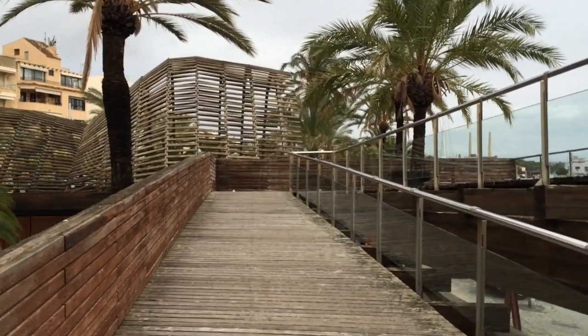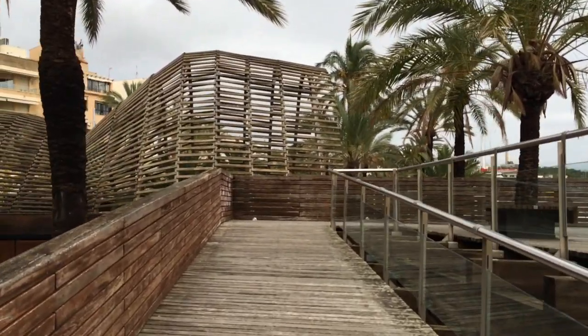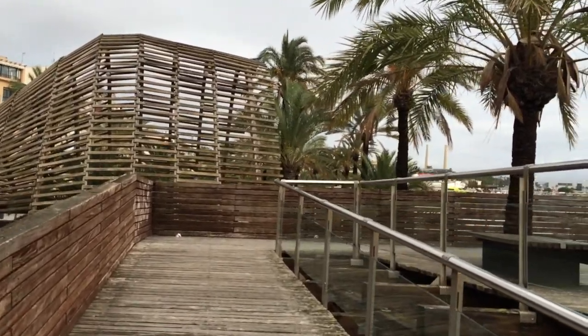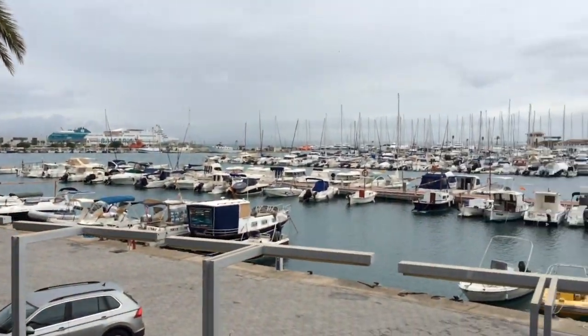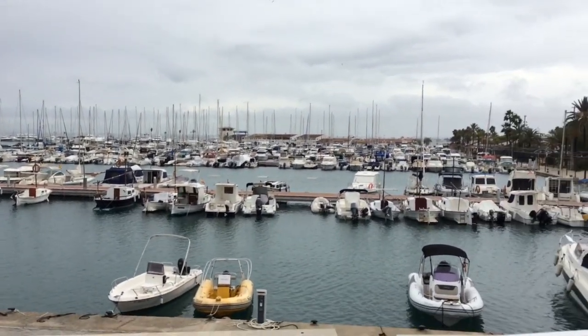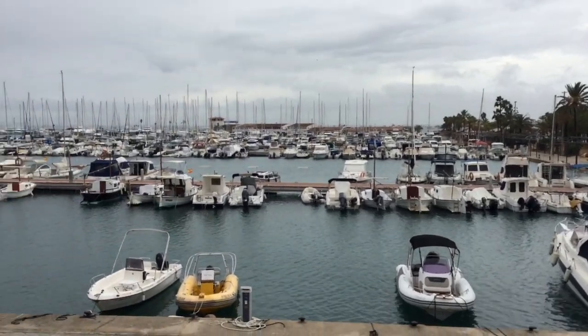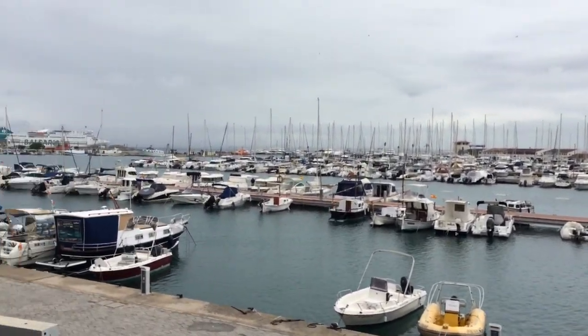Just going to go over the little wooden bridge now to look at some of the boats and the ships. Starting to feel a few spots of rain now. So I think it's going to be time for a drink in a second or two in one of the bars, maybe something to eat.